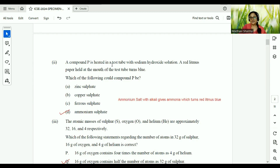Compound P, test tube, sodium hydroxide added, red litmus turns blue. Definitely red turning blue means ammonia. And in the lab preparation of ammonia, the first one given in your textbook is ammonium salt with alkali gives ammonia, which turns red litmus blue. So ammonium sulfate is the correct answer.